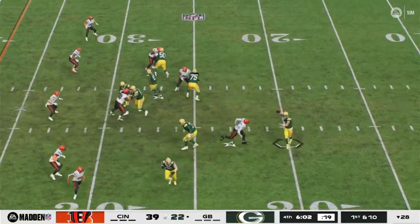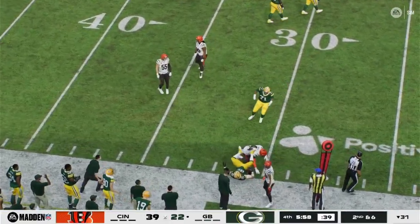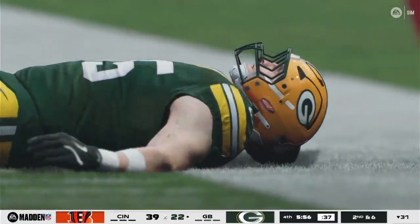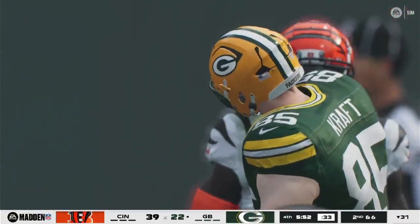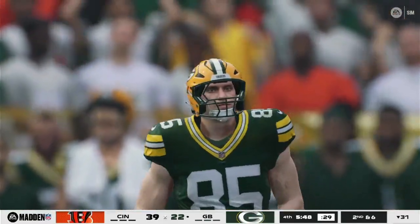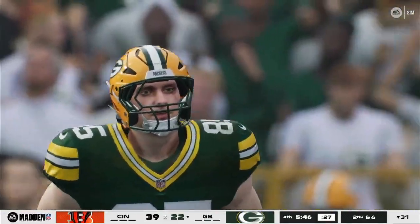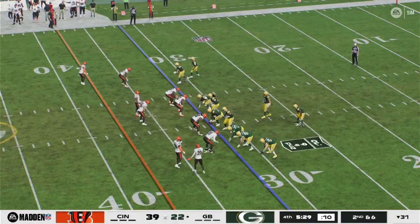Now Love on the play fake. Finds his man. It's Kraft. And they're going to bring him down just beyond the 30 at the 31. 4 yards on the pickup. 2nd and 6 at the 31-yard line. 2nd and 6 coming up here.